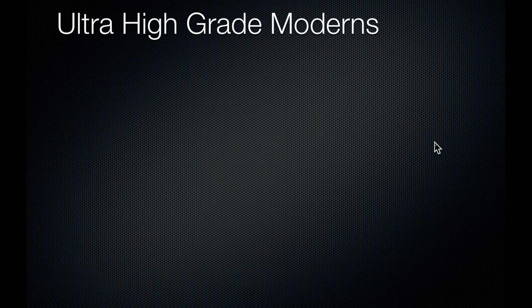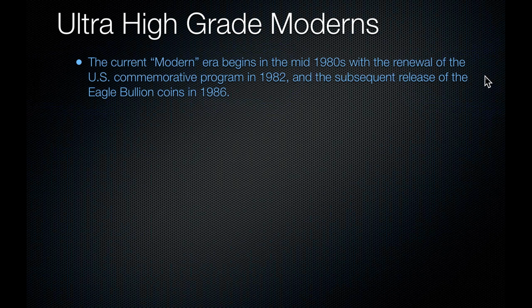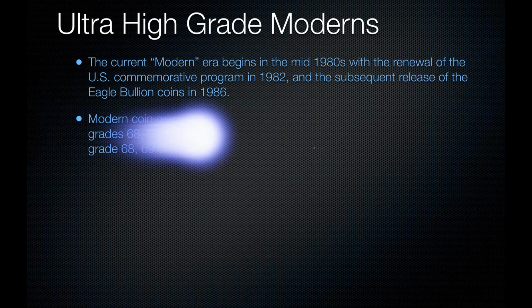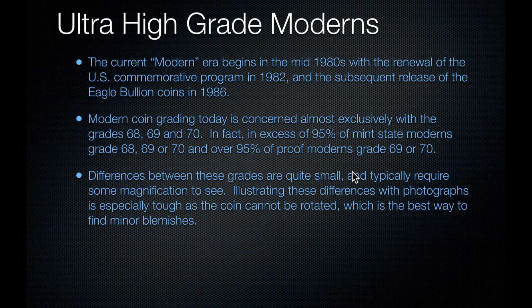And a lot of these coins were submitted to PCGS, and of course being fresh off the press, a lot of them got extremely high grades. So like we said, it began in the mid-80s, this modern era, and it concerns the ultra-high grades of 68, 69, and 70. In fact, of the ultra-high grades, over 95% of the proof moderns grade 69 or 70.